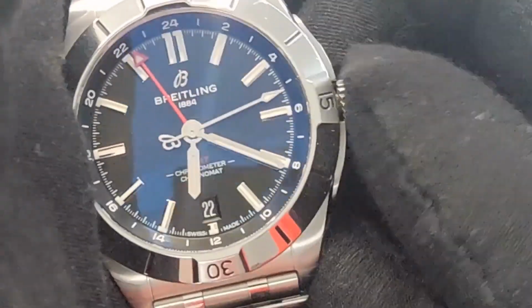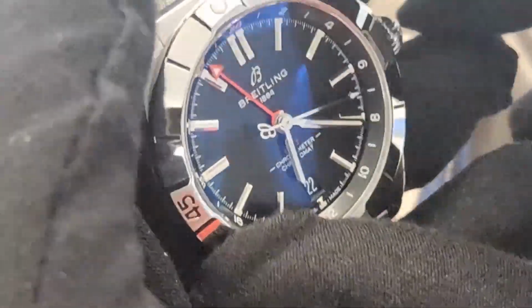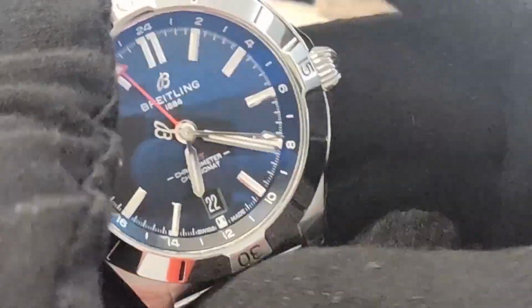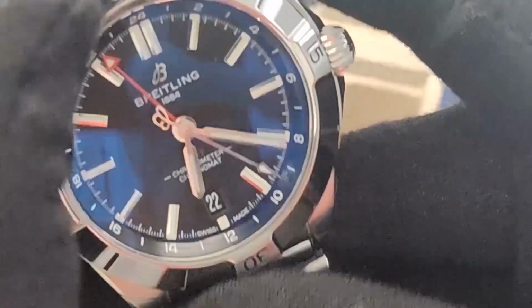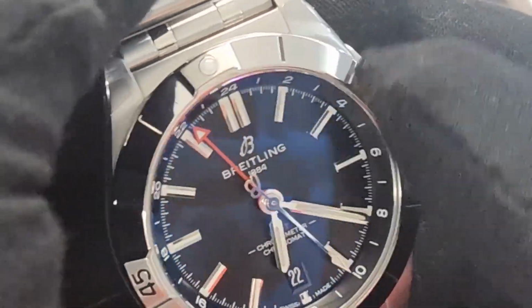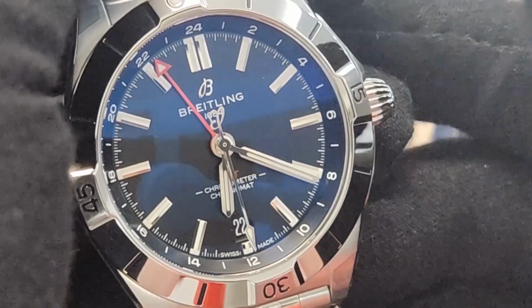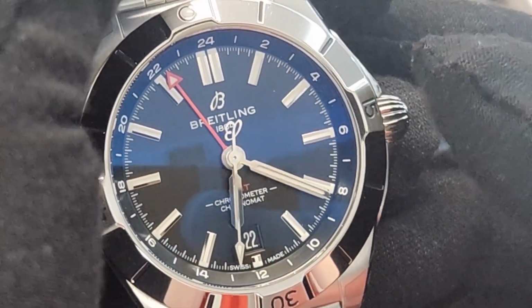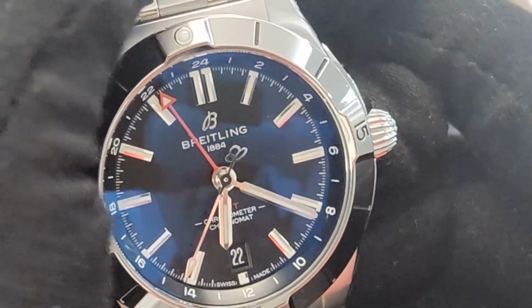Really cool. This is my absolute favorite. I'm going to do this real quick. The bezel is not too bad. It's a sturdy click. You've got your rider tabs at your 12, at your 9, your 6, and your 3. So you got easy rider tabs here.